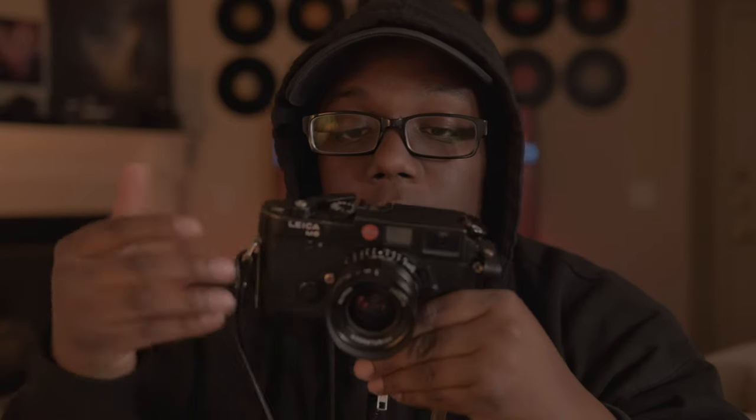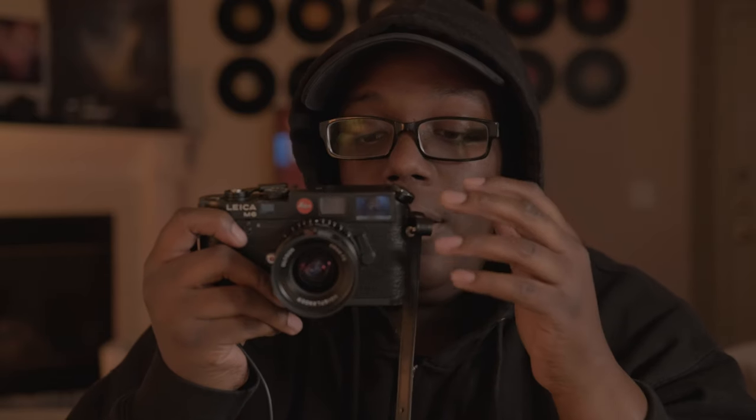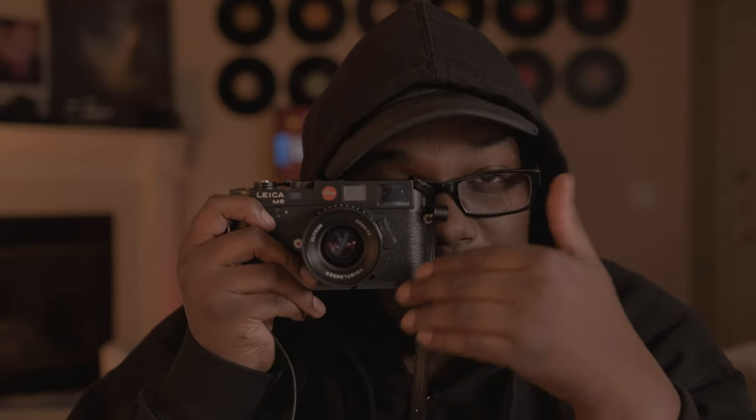I shoot absolutely everything on this lens, from bright light settings, even though you can only go up to a thousandth of a second, to very dim lit settings at up to a fourth of a second at F2. Since you don't have that mirror in there, the camera has so little shake, so you can set it on an obstacle. If it's sturdy enough, you can just hold the camera and shoot, which is absolutely amazing.